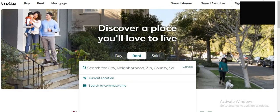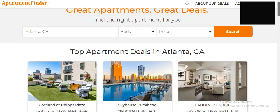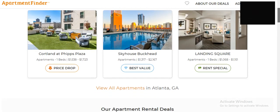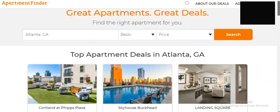Apartment Finder. Apartment Finder specializes in helping users find apartments for rent. It offers a user-friendly interface with detailed listings, photos, floor plans, and neighborhood information.